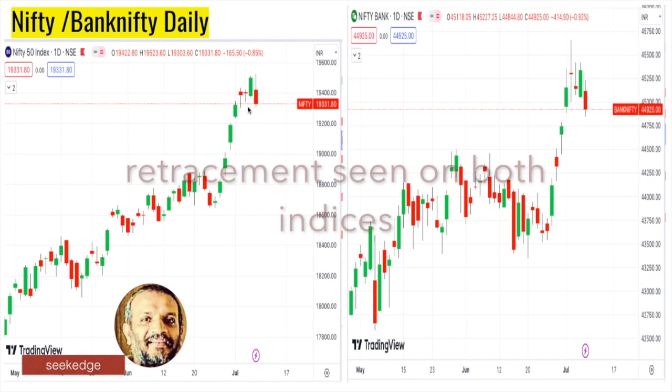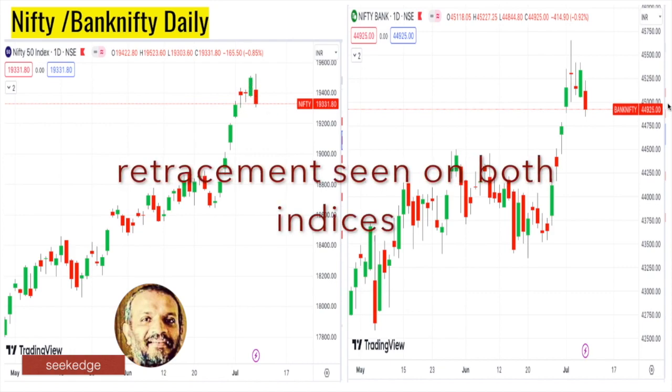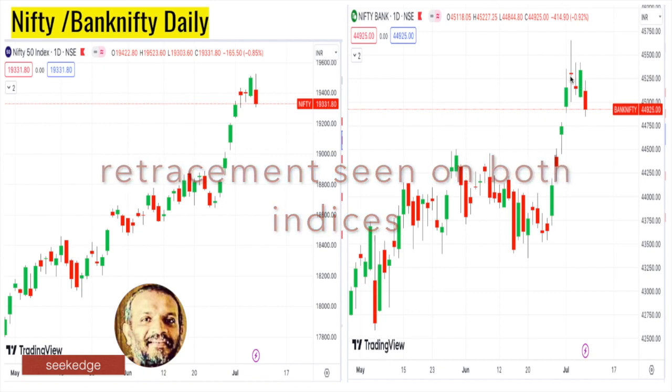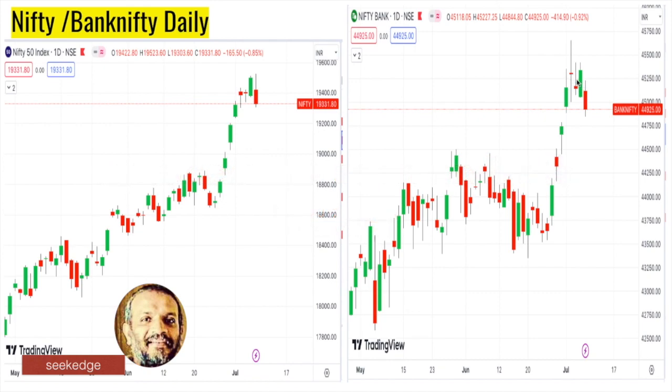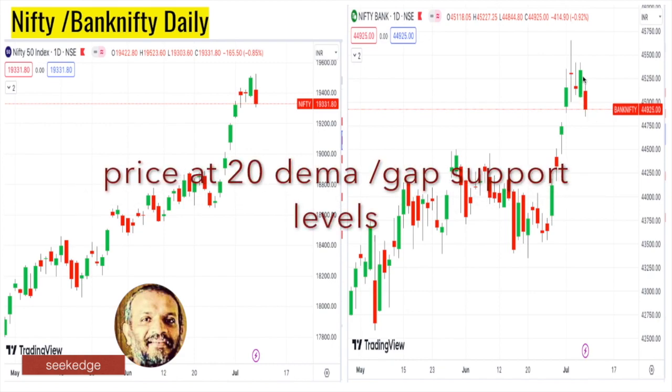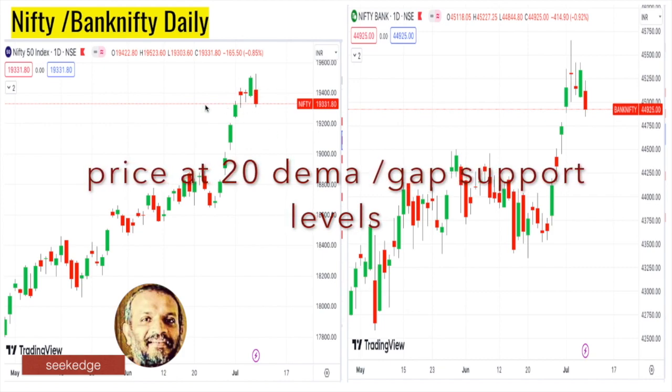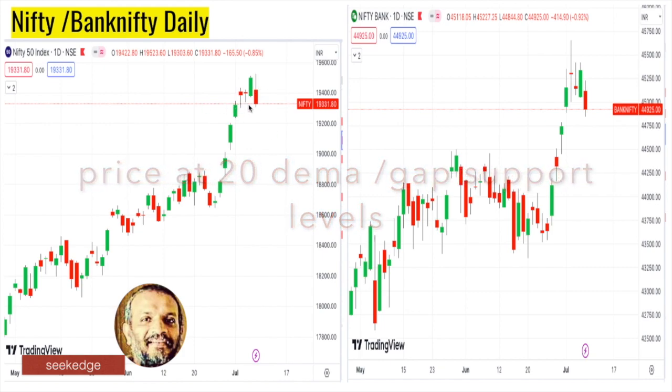Now in the daily charts, you can see the reversal, the pullback. It's a little more severe on the Banknifty, starting with the doji on Tuesday and then continuing the fall for the last 3 or 4 days. In between, we had a bounce support that happened. So that's what it is, and it's clearly seen that it's in a previous resistance zone.